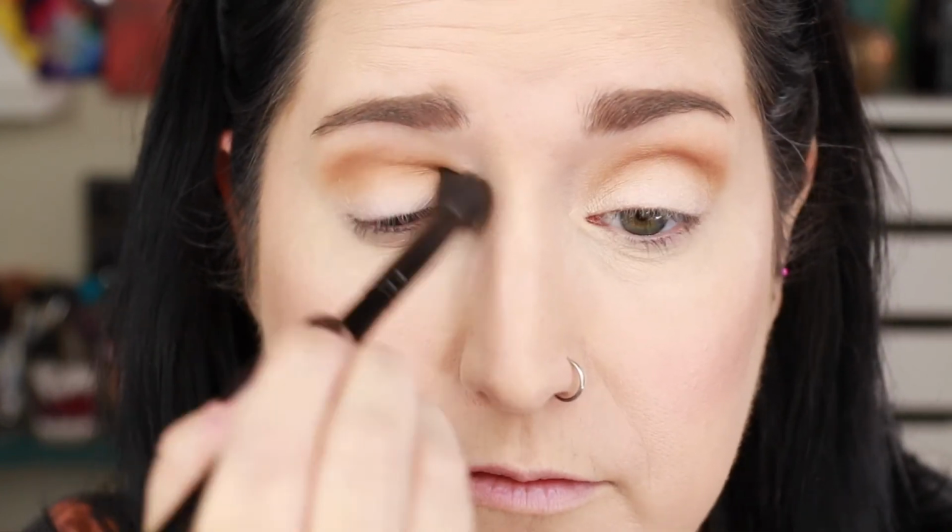This Wayne Goss 03 is my absolute all-time favorite. If I could only buy one Wayne Goss brush in my life, it would be this one.